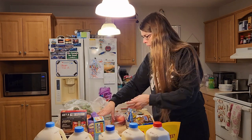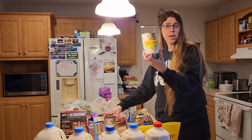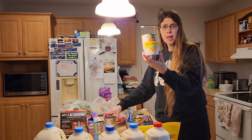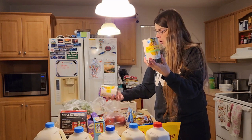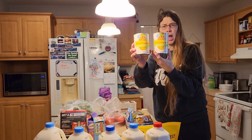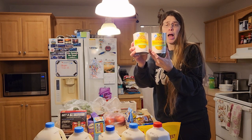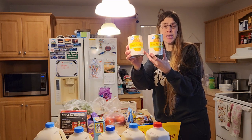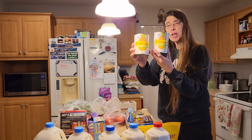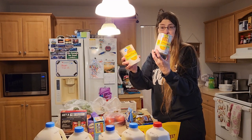I went ahead and snagged some sliced pineapple. We are actually going to be having ham for Easter. And I'm also going to be doing a turkey breast. And I figured I would go ahead and get some of these. Plus, I'm making a pineapple upside down cake for my husband, actually for his birthday. My husband's birthday's on Sunday, and I figured I would make him one pineapple upside down cake and the other one is for Easter.